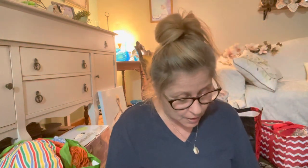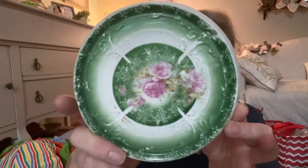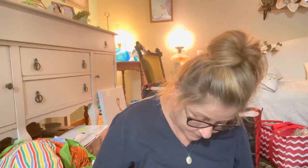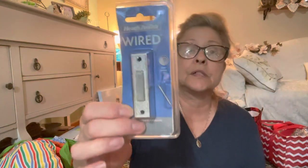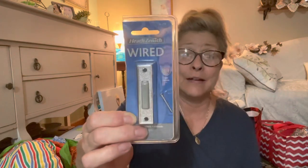I got another beautiful tea kettle trivet. I just thought it was really pretty. And of course, I cannot see in this light in here. I'm sure it's probably like Germany or something. I got another doorbell for my back door because my other one got broken. So I'll be hooking that up.